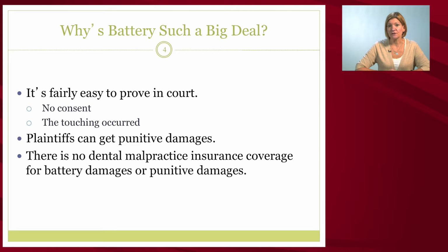So the plaintiff can also seek damages for any harm that resulted from the medical treatment, not just that which would be considered negligent. For example, if there is no consent for a molar extraction, and during the extraction the patient suffers permanent nerve damage, however the nerve damage was not the result of negligence, because it was battery, the patient would be able to recover for the nerve damage. The patient can also recover punitive damages. Punitive damages are intended to punish the defendant. It's the way of the court sending a message.